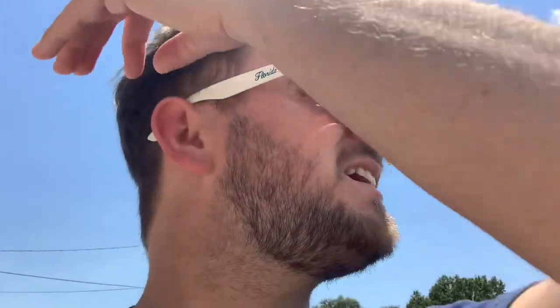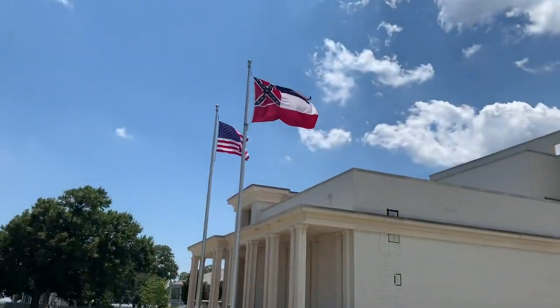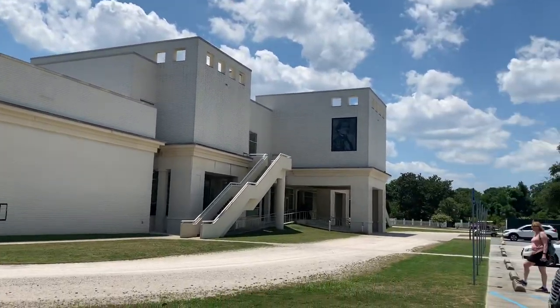I guess it's like the house of Jefferson Davis, which is behind me. And I'll show you guys what the actual library looks like. But I don't know, I like history and I like looking at old stuff. So it'd be cool to check this out. So here we go. This is the library. But look at how big it is.